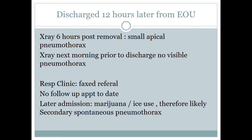So far, this person is yet to have follow-up in the clinic. This was one of the first cases in January, so we're currently about 4 or 5 months into waiting for follow-ups. Later, on the second admission, we go through a little bit more history than the first. This is just your primary first pneumothorax.